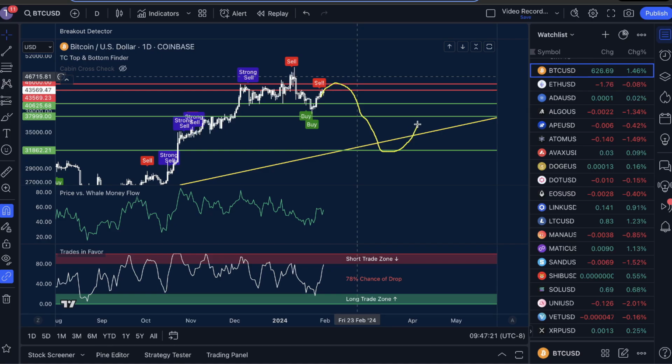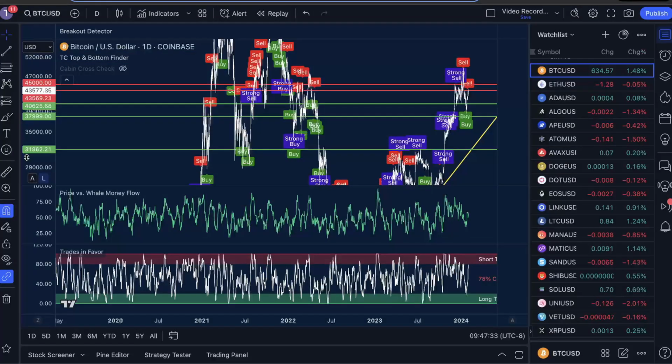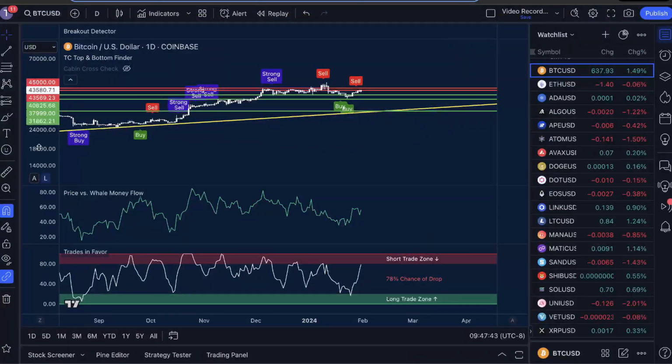The stock market and the crypto markets should take off right around that point, just in time for the Bitcoin halving event to take over as well and cause the insane, crazy parabolic moves that brought us to our last top way back here. So keep that in mind.